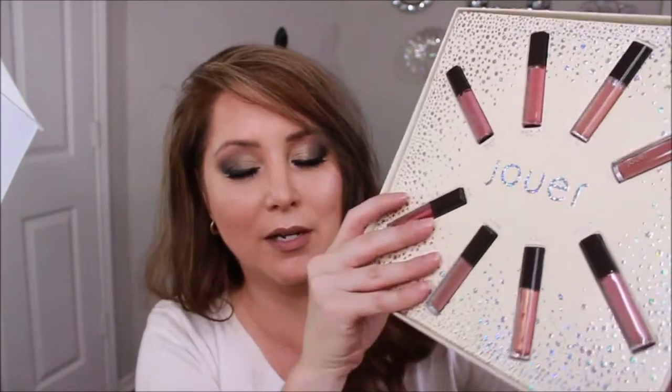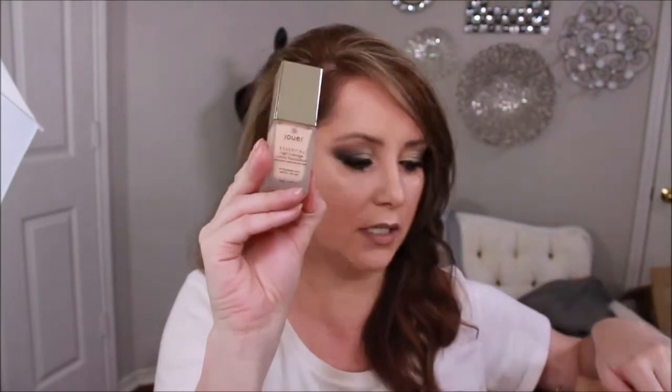So in this one, it is the Best of the Nudes collection, and I look forward to trying some more of these colors that I don't already have. They did put papaya back in this one, so I have two, most likely. Sabrina, papaya's coming your way. Now let's see what else I got. Okay, so I did purchase a few, oh, there's the Jouer. This was the color, sorry, I lied to you, sand. I got it in the color sand.